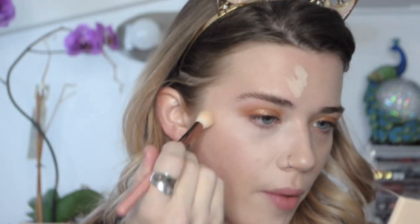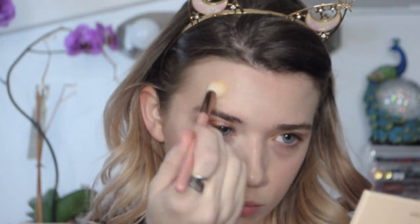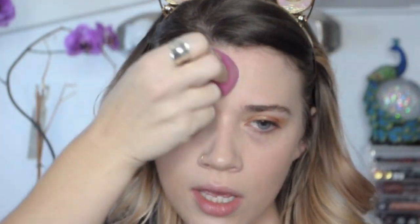So I wanted a highlighter that was just a little bit more light, brightening on my skin. So I blend it in with a brush, and then what I do is I kind of just go over with a wet sponge just to really press that into my skin. So the concealer doesn't have a ton of coverage. Let's see if it is blendable like they claimed it was.